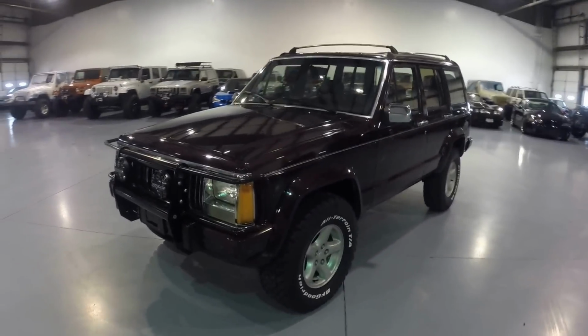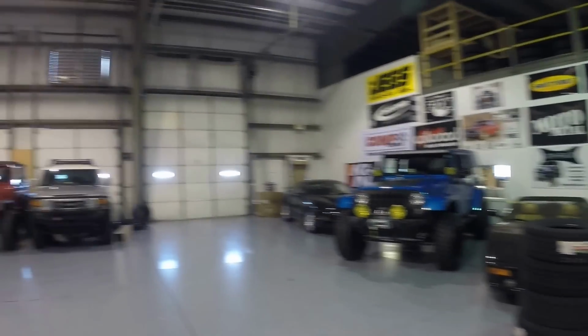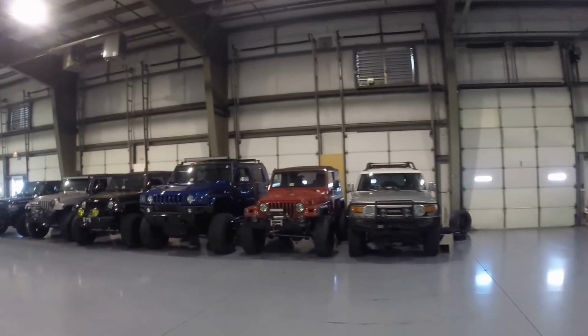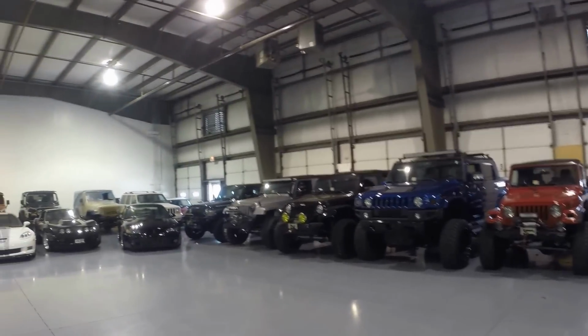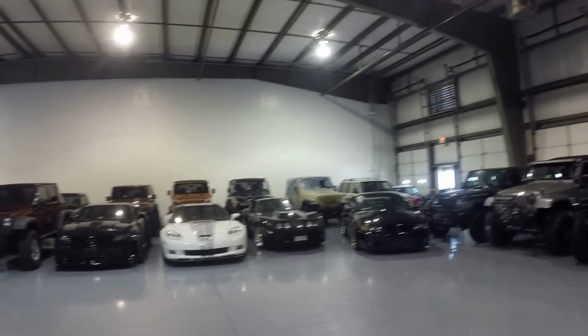We've been custom building Jeeps for years. If you just take a look around, we do a ton of Jeep products. All these Jeeps were custom built here in house. We have Jeeps on that back row that are all built as well, some in the process of being built.